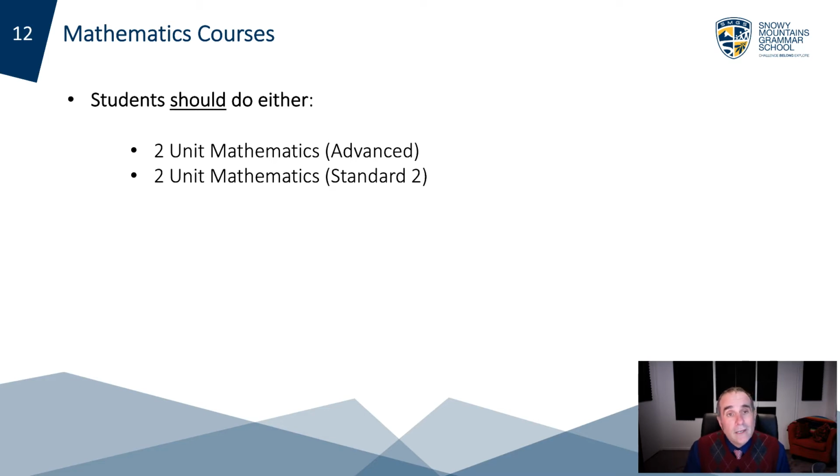You should do either 2-unit Mathematics Advanced. So that's for students who, if you get an A or a B in Year 10, 5.3 Mathematics, you should consider doing Advanced, or Mathematics Standard 2, which is just below that. There's no calculus involved in that, and that is focused on more everyday mathematics, which is really, really critical skills to have in life. So either one of those.